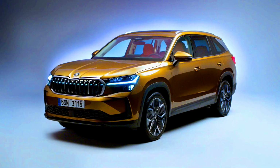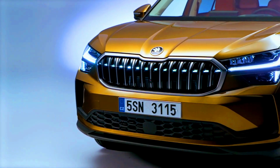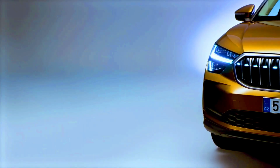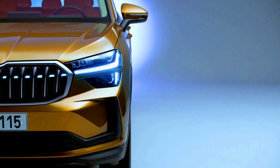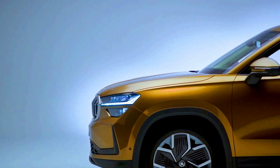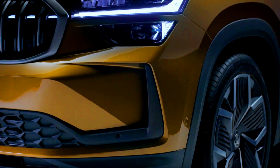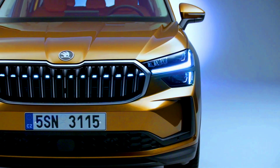Starting on the outside, Skoda has stretched the Kodiaq by 2.4 inches, 61 millimeters, to achieve an overall length of 187.3 in, 4,758 millimeters, while keeping the wheelbase intact, at 116.9 in, 2,971 millimeters. Rather unusual for a new generation vehicle, width has decreased by 0.7 in, 18 millimeters, to 73.3 in, 1,864 millimeters, while height is down by 0.6 in, 17 millimeters, compared to the model it replaces, now at 65.3 in, 1,659 millimeters.